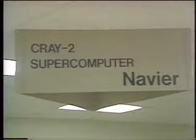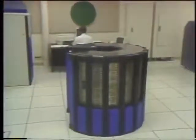NASA expects even greater speeds when a second supercomputer is added in late 1987, bringing it closer to its long-term goal of 10 billion operations per second. The massive power of the NAS hardware is aimed at solving the complex equations of simulated fluid flows.